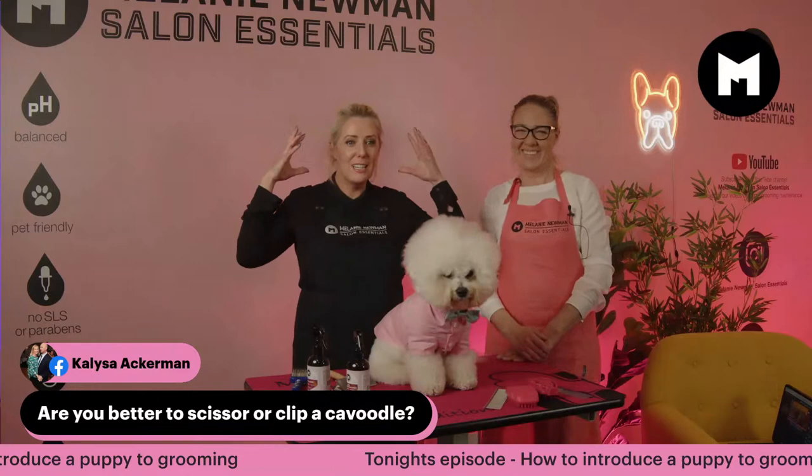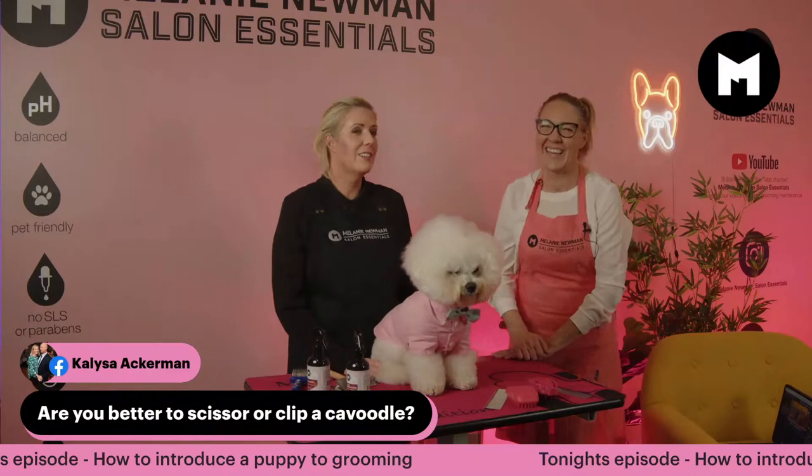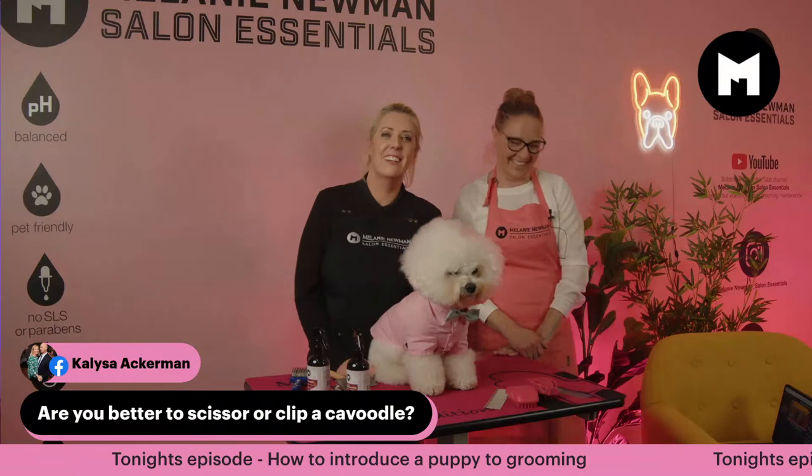As they get older too, clipping, my dog loves being clipped down. Same. As they get older, they absolutely love it. I think there's no harm in clipping the dog. One of my toy poodles loves it. She loves it. So true.